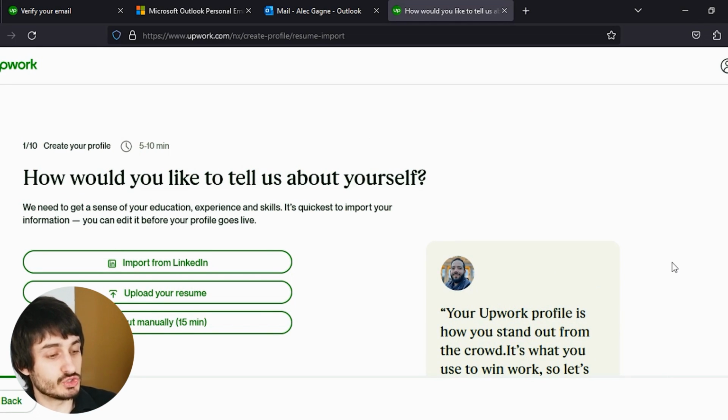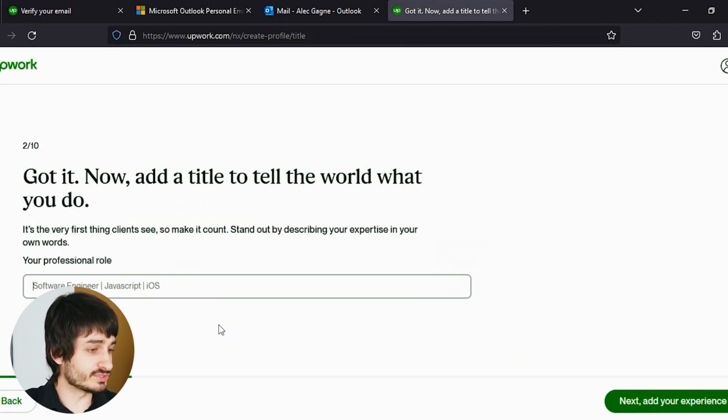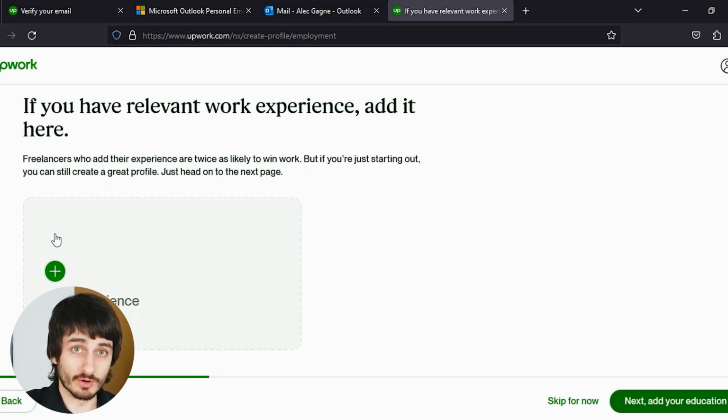Then it's going to ask you to start giving them more personal details. So it's going to ask you to either import your resume or fill it in manually, which is what we're going to do right now. First of all, what's a job title for you? We're going to change this one later, but for now, like for me, just writing web designer is perfect. Then it's going to ask you if you have work experience.